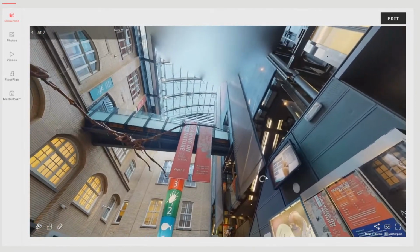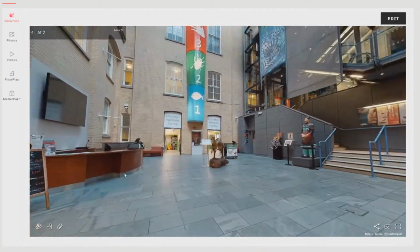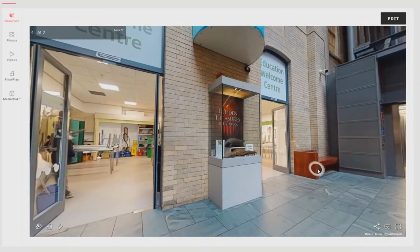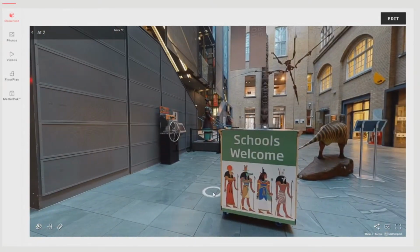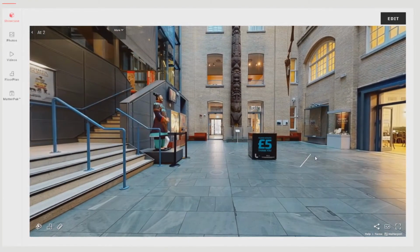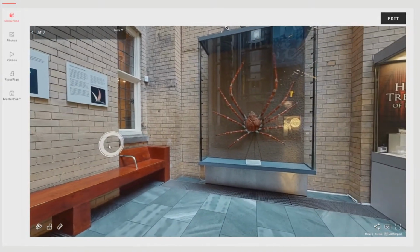Analysis has told us that the museum, in its virtual format, has been visited more regularly by different people than when it was open. That is, of course, not necessarily a good thing, but certainly interesting as we look towards life beyond the coronavirus.